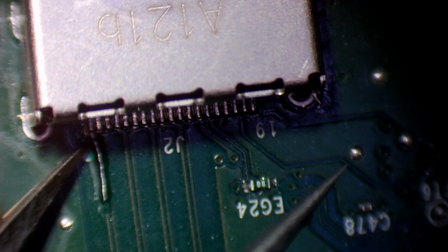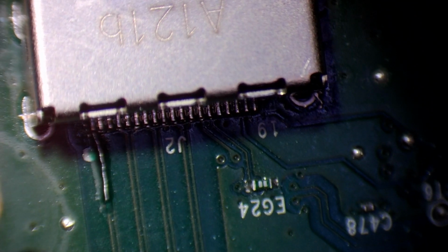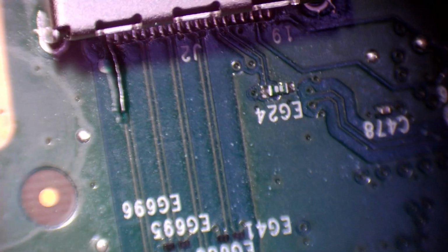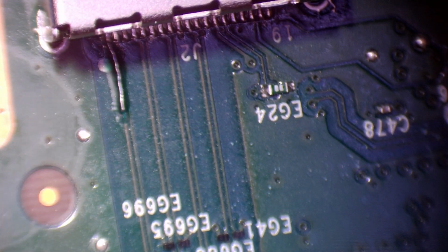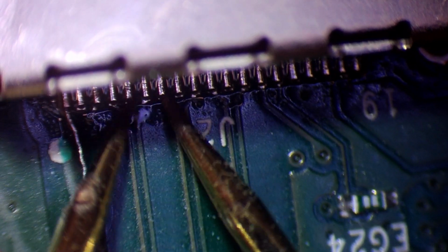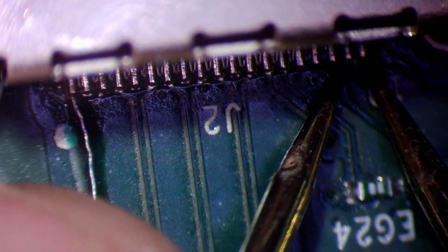And good. Okay. Right, so let's check in continuity mode and make sure we've got no bridges that we can't see. And also make sure that this pin is soldered directly to that jumper wire by testing this in continuity mode again on this pin down here. Yep. It is indeed. And I'm going to check one pin to the next one and make sure that we don't have any bridges on these pins. And there we go. Okay, there's no bridges there.